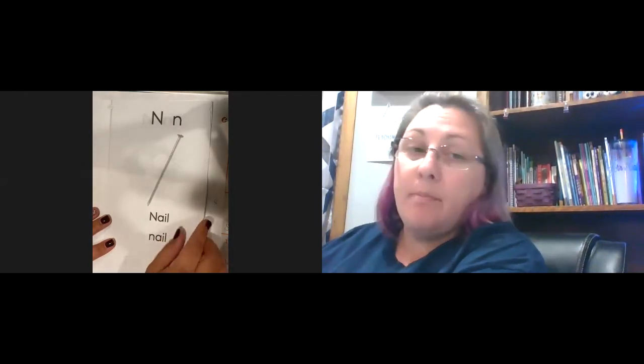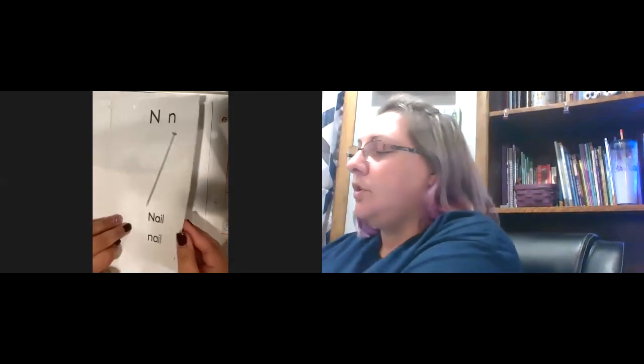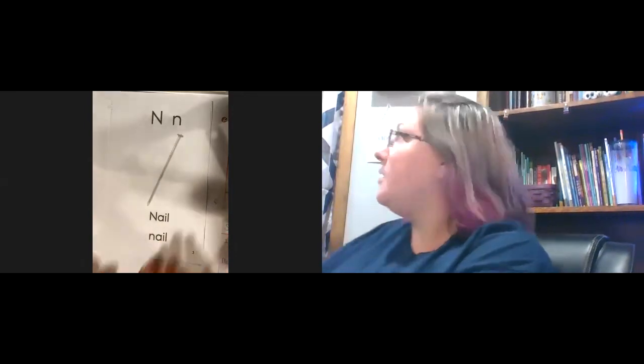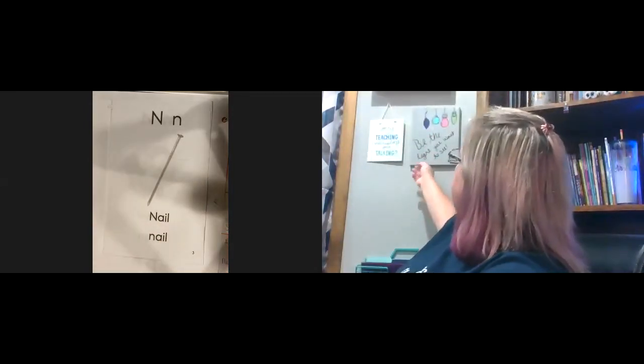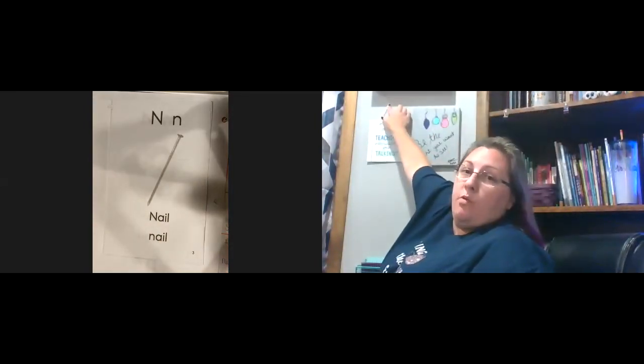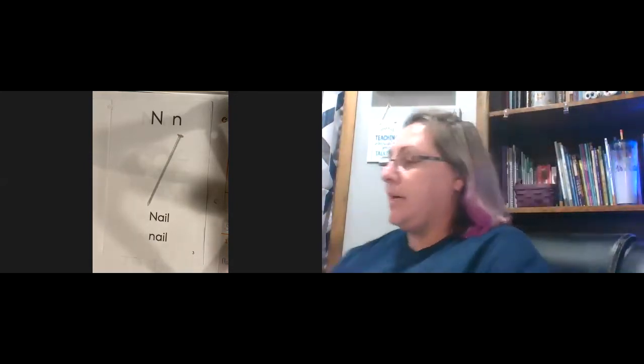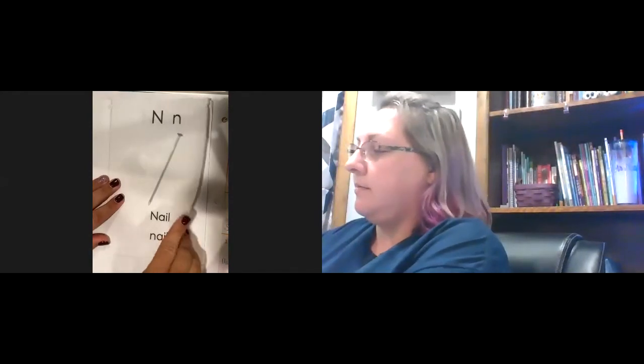You might use it to hang up a picture. You might use it to hang your mask up by the door. I have a nail right here on my wall. It's very hard to see because it's small, but it's hanging up my picture. Nail.